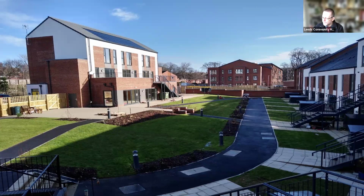You can see we're looking out from the backyard, the back window of one of the properties here, and you can see everybody basically shares one big community space in the middle. Nobody has a private garden at all. The front of the properties look out onto quite a busy road.